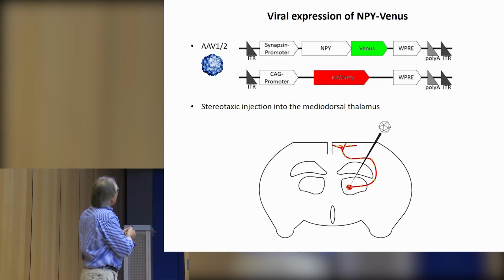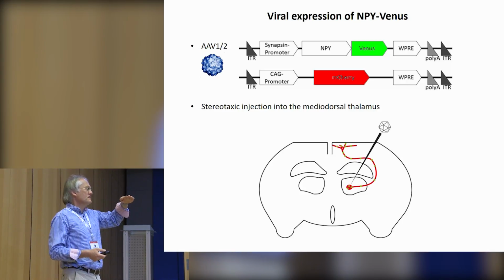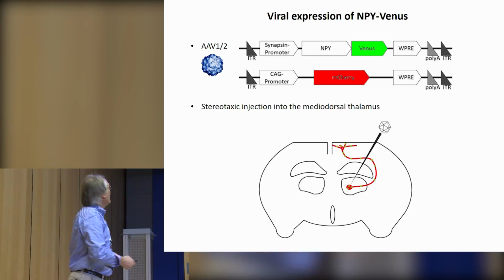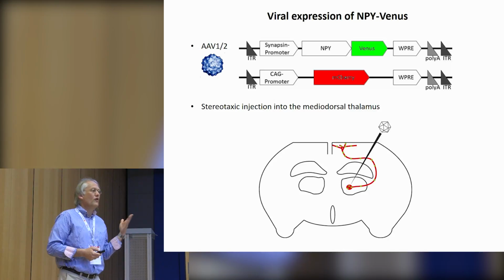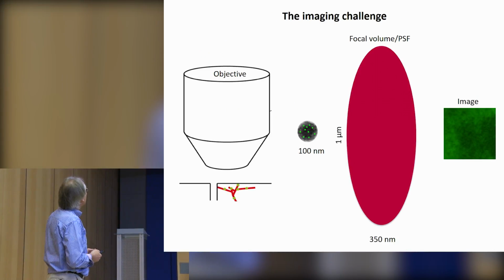like illustrated here. And for trafficking analyses, you can image basically in one plane, and you can see how the vesicles go along in that one plane. So that makes imaging very easy. And by having both vesicles and the axon labeled, we can, of course, single out individual axons and then follow the vesicles inside that axon.